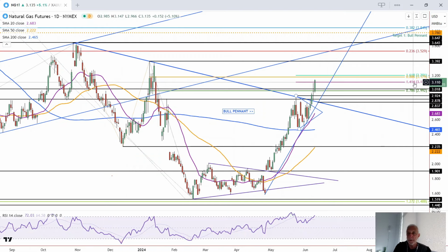Certainly that puts this 88.6% Fibonacci target at 318. High probability that gets hit, followed by the 339, which is its previous swing high. If it can get above the 339 and close above there, then that increases the odds that it gets to the 378. Again, when it gets there, how it goes about getting there, that's a different issue we'll have to look at as things evolve. So all bullish on natural gas as it stands right now.